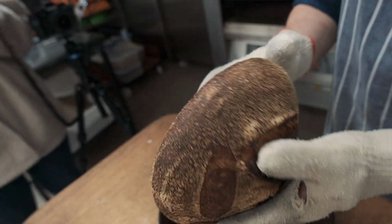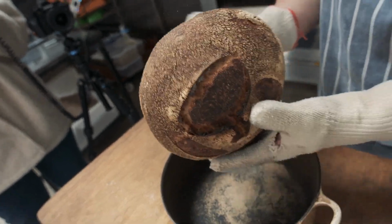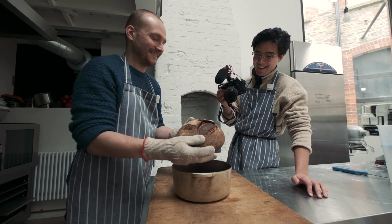So if we take it out, it feels light to the touch, which is a really good sign. We tap it, it's super hollow. Give it a tiny squeeze. Oh yeah, you're getting that in the headphones. Nice and crusty. I love that.